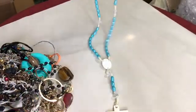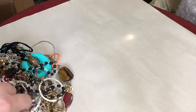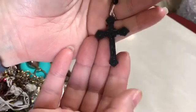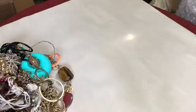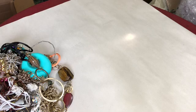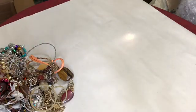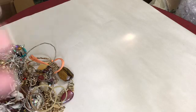Child's plastic rosary. And another rosary, plastic. Stuff like that I either put in jewelry lots or I save it up and have done like just a big religious 20 rosary lot type things before.